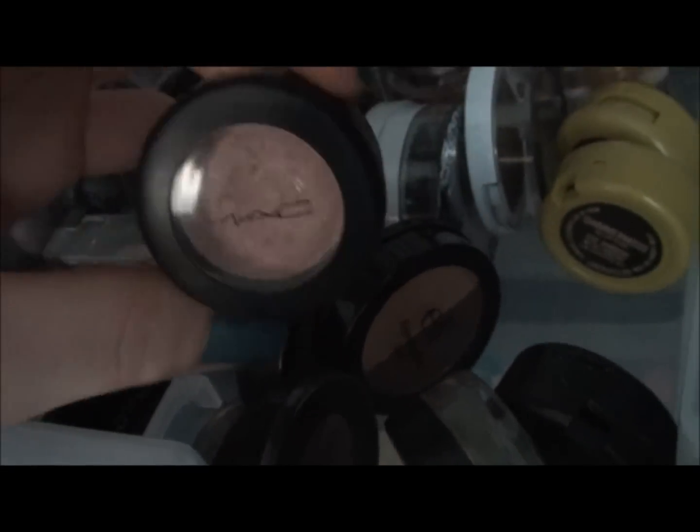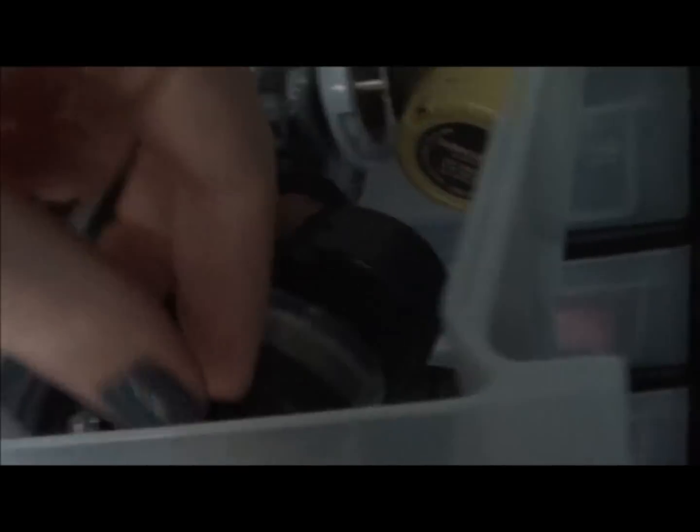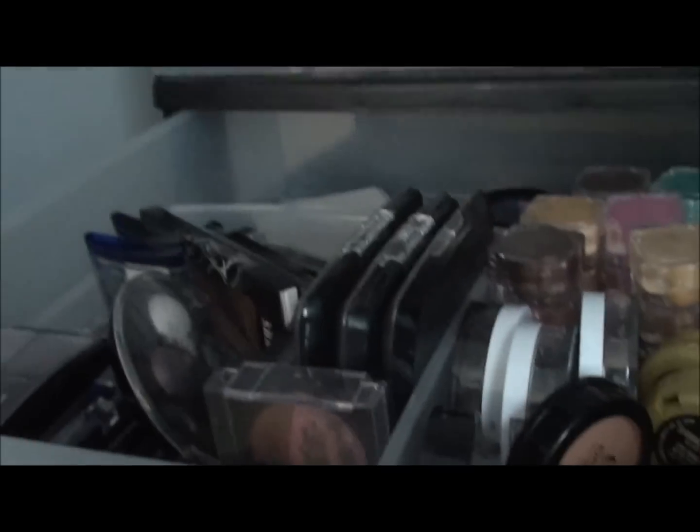It's in Citron. So it's really nice. Then I have another TCW. I have another MAC eyeshadow in, what is this one called? Oh, Etude Bouquet. I think it's like French or something. Then I have two e.l.f. eyeshadows. This one is in Earthy. I have this one in Royal. So it's pretty nice. So that is pretty much it in my eyeshadow drawer.